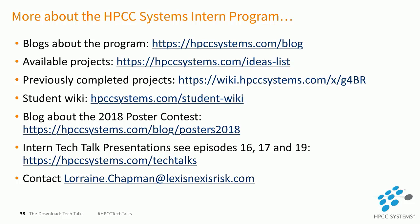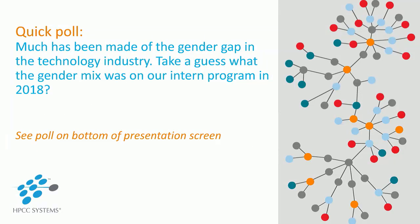So now, to close, I think we have one last poll question, which is, much has been made of the gender gap in the technology industry. Take a guess what the gender mix was on our intern program in 2018.